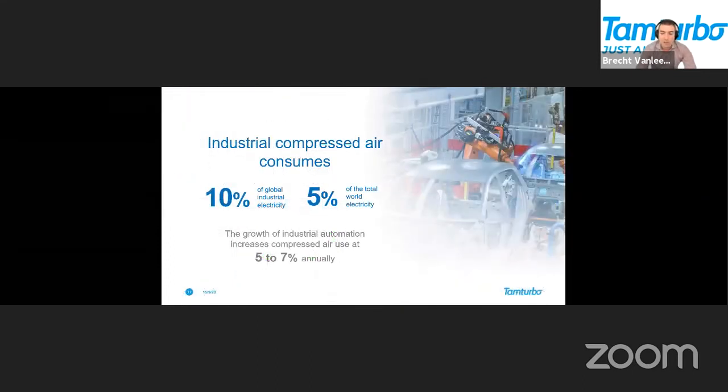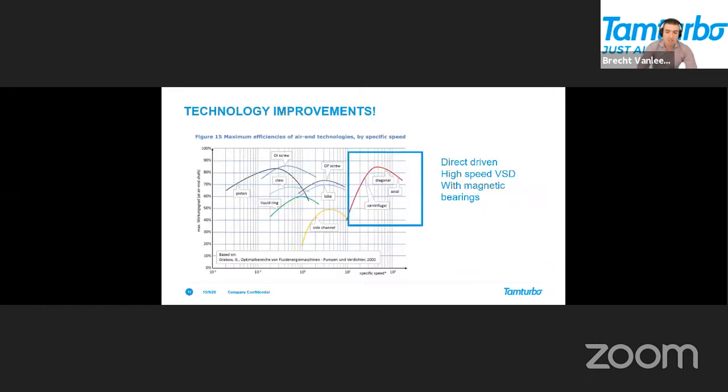So, did you know that industrial compressed air consumes about 10% of the global industrial electricity consumption? Because of this, next to older technologies, our innovative technology has the highest in-class efficiency, as shown here from a European study on compressed air efficiency called Lot 31.